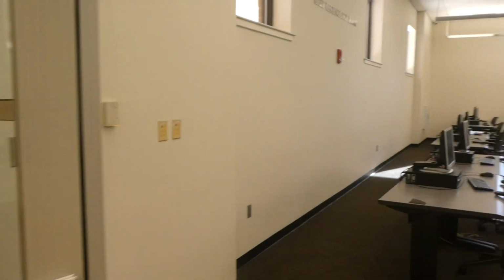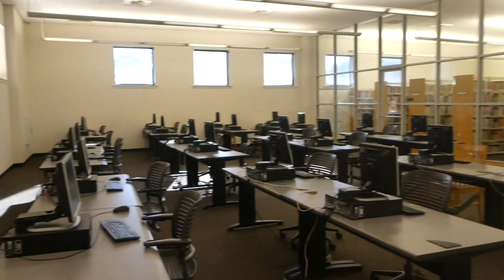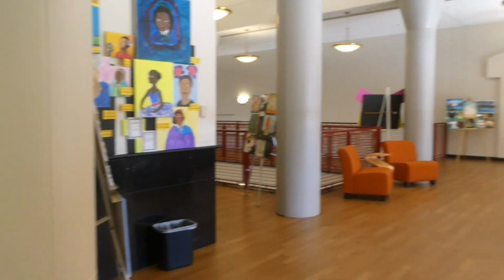So as you can see, there are a lot of computers upstairs. So if you have trouble getting on one of the computers downstairs, come upstairs to get on a computer. There's almost always one available in the reference department. That's pretty much it for the reference department, so we'll head back out to the atrium.